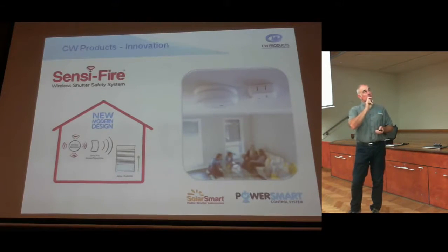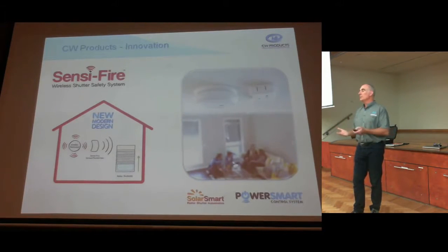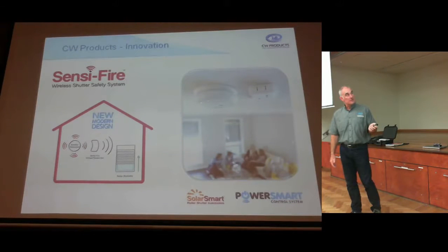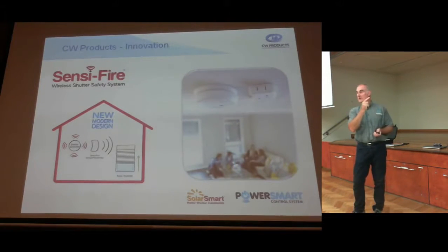Another product, which is not to be confused with the Firesafe, is Sensifier. Now, a lot of people, particularly elderly people, get concerned that when they put a roller shutter down, how do you get out of a house? This product is, as you can see, there's a smoke alarm, and then there is what we call our Sensifier unit. That Sensifier is an audio product that listens to the smoke alarm.